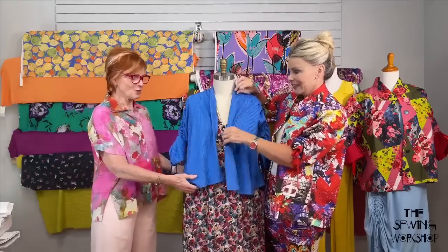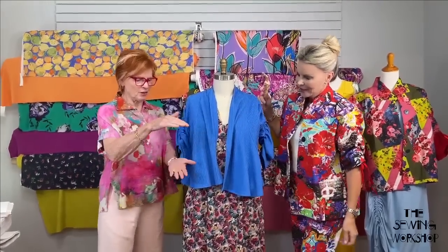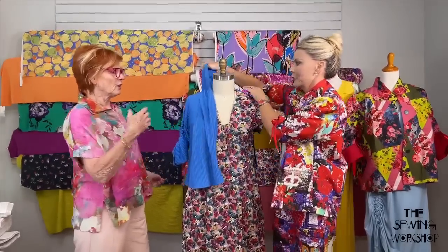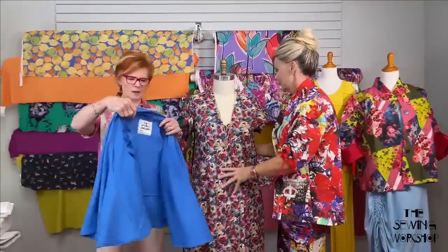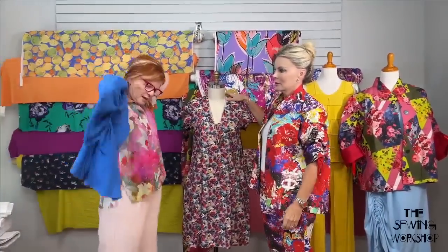I don't know that I would have recognized this because this is so much shorter than the pattern, a good 6 inches or so at least. I don't know what you took off of it, but what a great little jacket to take with you, even in your climate, to dinner. For the cold restaurants. Correct. Travel jacket.